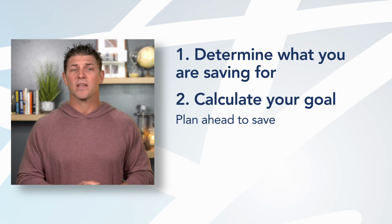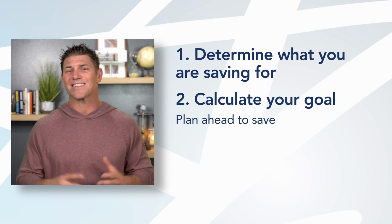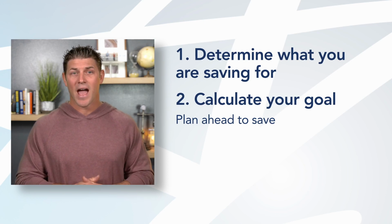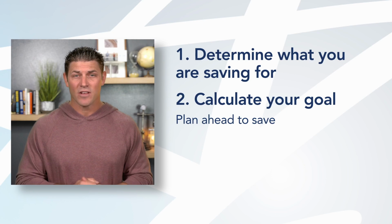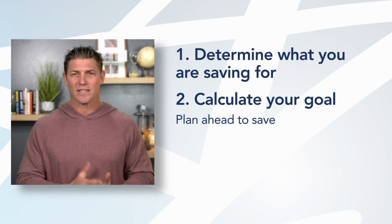Write down how much you think it will cost to travel to your destination and then determine how much for food, drinks, cash for spending, souvenirs, or any other expense you can think of. Add it all up together and that's your new savings goal. When you take the time to calculate exactly how much you need to have saved, you go from saving what you think you will need to knowing exactly what you will need to save for.